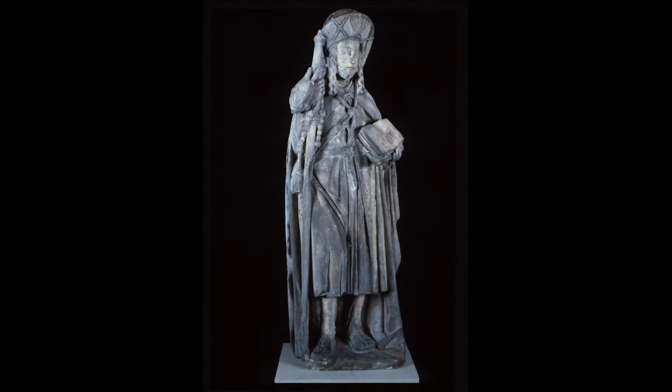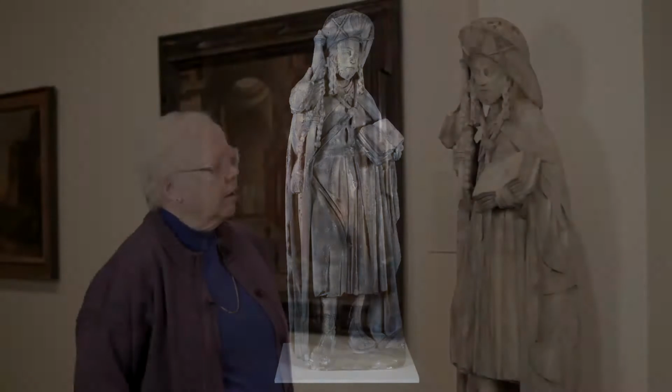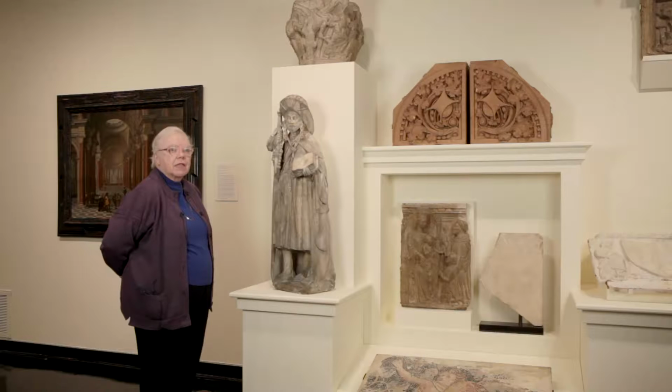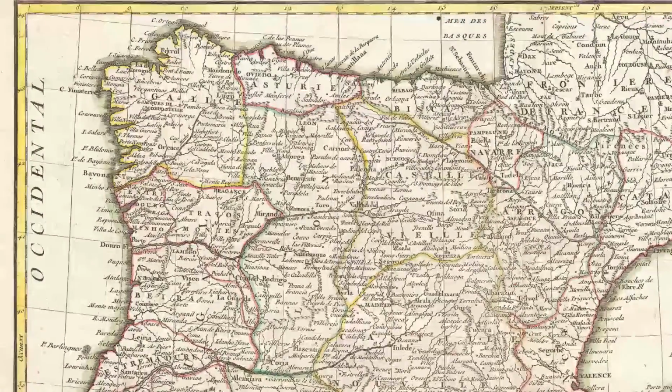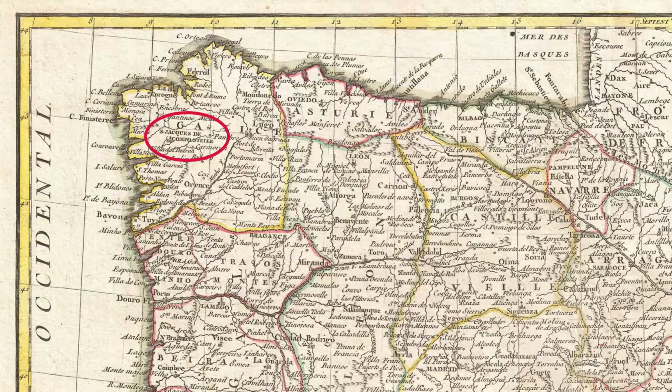Well, here we have a wonderful, super realistic representation of the great pilgrimage saint, Santiago de Compostela, St. James, whose pilgrimage church is in Compostela. And he has everything in this figure. You see everything that you would ever want to see to define Santiago the pilgrim.